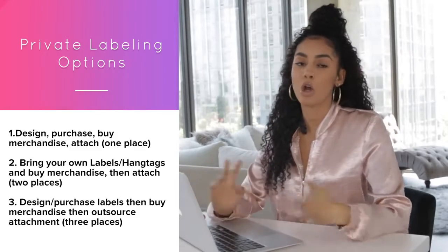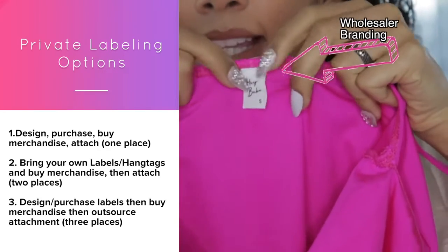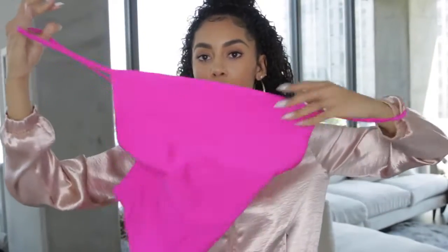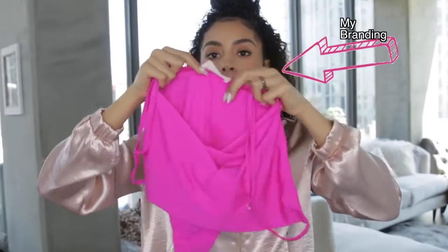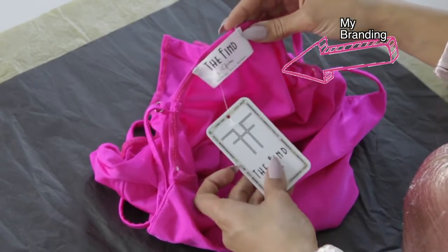Some people have their own mixed feelings, emotions, and opinions on private labeling, and some of y'all might ask, why invest in private labeling when the labels already come on the clothes? Now, in my experience, the reason why I private labeled was for branding, image, and overall experience for my customers, as well as protecting the products that I bought. On the branding scope, I wanted to create a customer experience where they felt like they were getting something personalized.